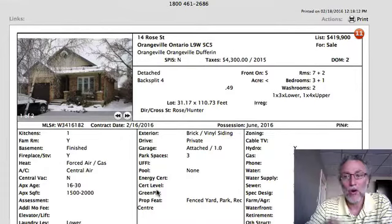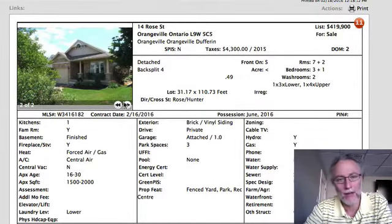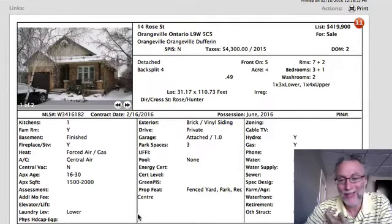Next one, it's 14 rows. This is 419. It's a detached back split. Again, it's in Orangeville. It's the 1-car garage. And those are the only 2 photos.